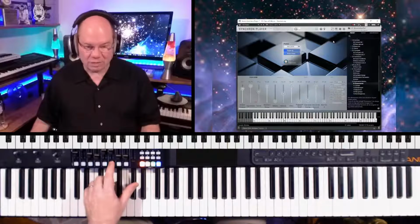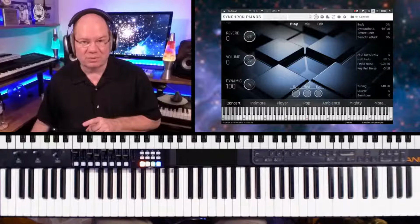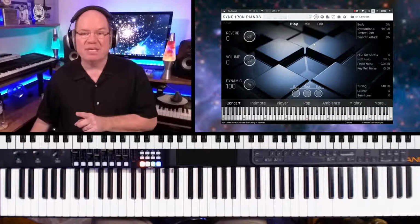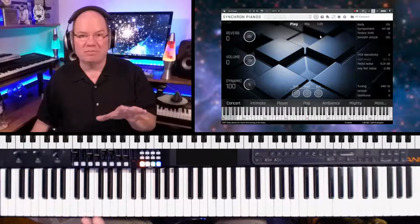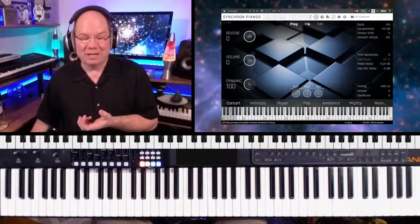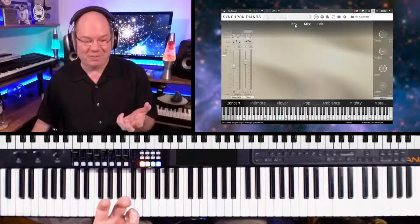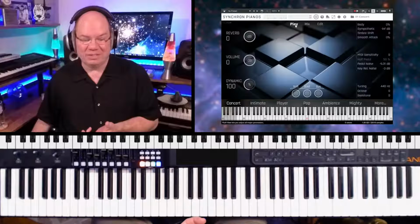But let me show you one of the things that I really like that they added. I was playing this a little bit last night during the test. You can check that out in the playlist of previous live streams. They've just added this light version of the Steinway D274. There are only 18 or so velocity layers and two mic positions, but it's a Synchron Steinway. You get the room mix and the close mic, which I think fits the bill on most things that you're going to need a Steinway for.